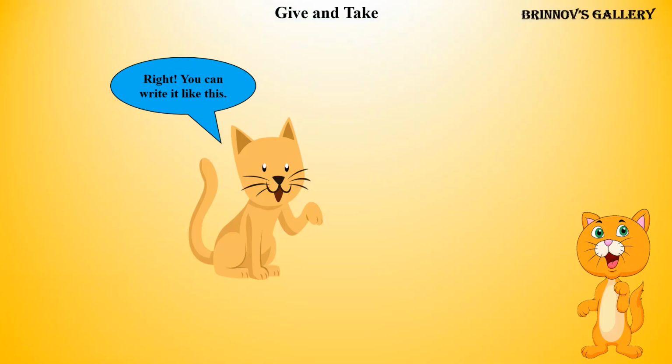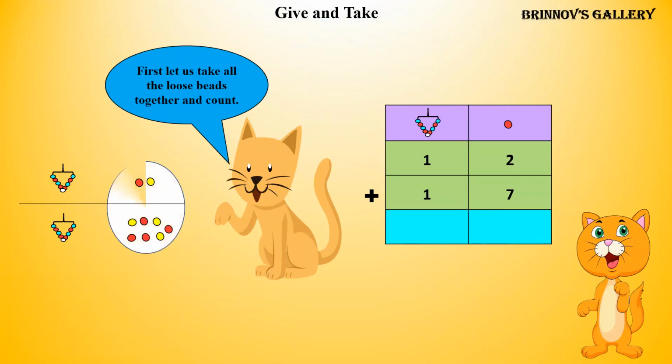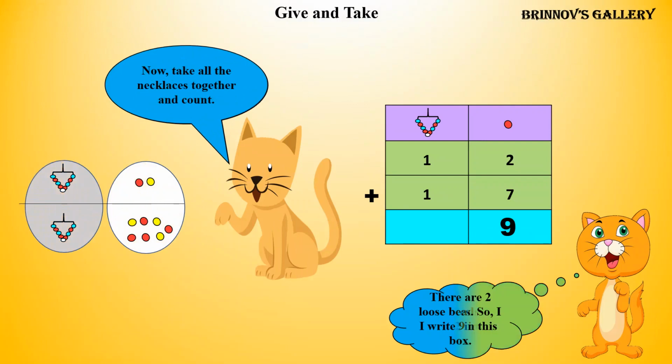Right. You can write it like this. First let us take all the loose beads together and count. There are 9 loose beads. So, I write 9 in this box. Now, take all the necklaces together and count. There are 2 necklaces. So, I write 2 in this box.